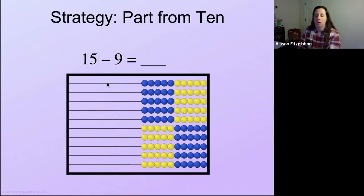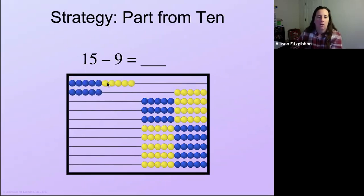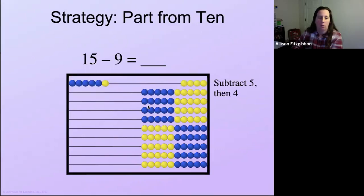You can also do this with subtraction, 15 minus 9. So you have your 15 here, and then you're going to subtract 5, because that's easy to do, to slide all these over. And then if I subtract 4 more, I'm left with 6.